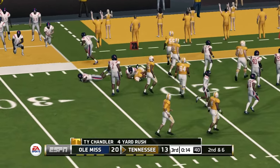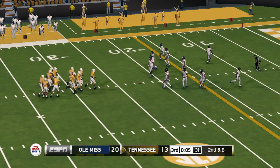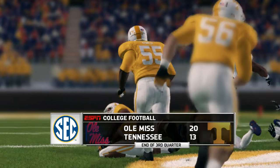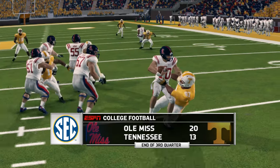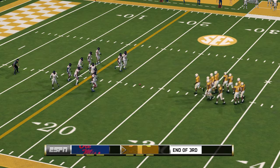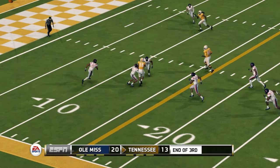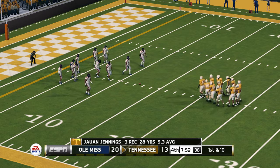They run it left. They go to the left for a nice gain. That makes it second and 6. A great game so far, and it looks like it'll be decided in the fourth. The Rebels with a touchdown lead. All right, we're just about set to start action here again in the fourth quarter. Makes the grab past the marker. And they make the stop at the 12-yard line. First and 10. Ball on the 12.